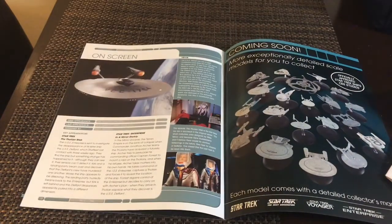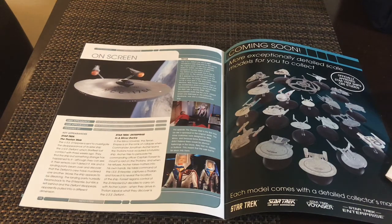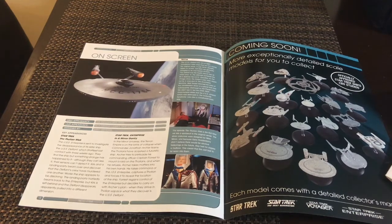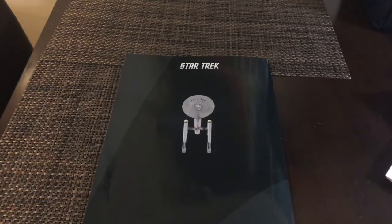And here we go, the on-screen appearance page. Its first appearance was in The Tholian Web, an episode of the original Star Trek series back in like 1967 or 8. No, maybe 9. Think about it. The first appearance of this very ship was some 40, 50 years ago in the real world, and it appeared decades later on Star Trek Enterprise, and has just come up again in the present. So this thing's been around for a while. And so yeah, that is the USS Defiant special issue magazine.